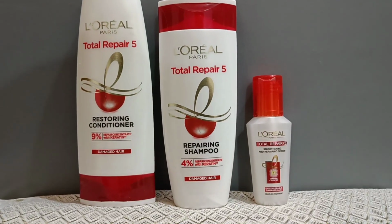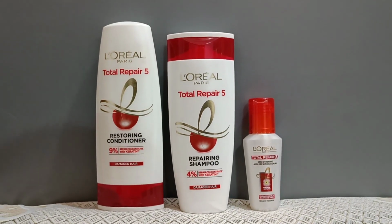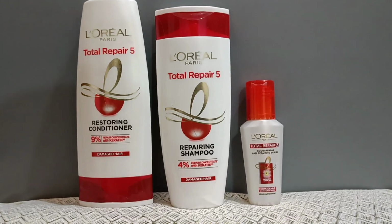I've struggled so much in the past finding the right products for damage repair and nourishment that is long lasting and effective on the hair. And this range has provided an easy method to solve these issues and restore the health of my hair. So I'm looking forward to use this Loreal Paris Total Repair 5 range in my weekly hair care routine. I absolutely love the result and I've seen how effective it is while using it on a regular basis.